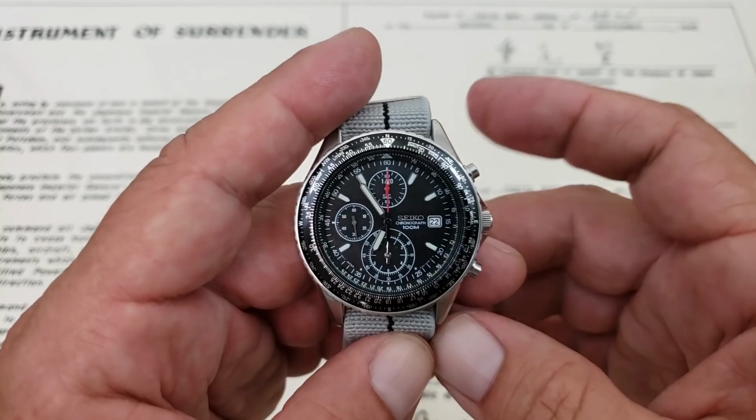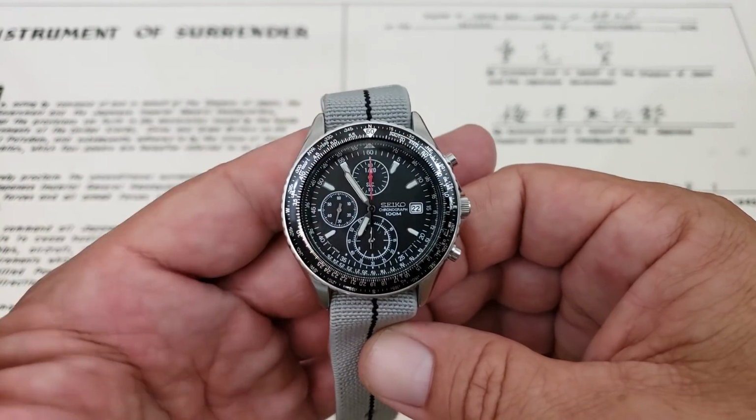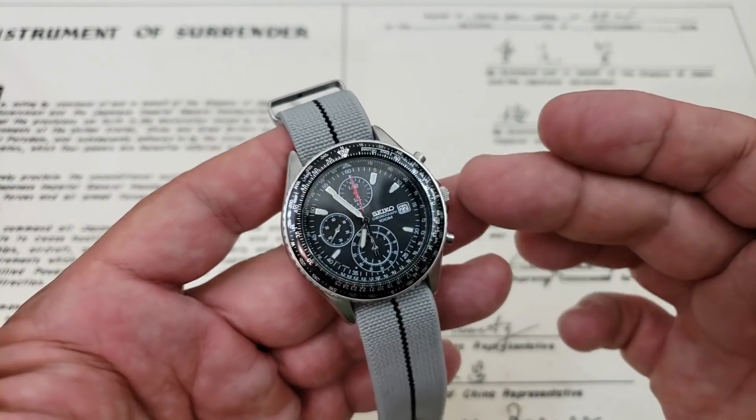I think the size is great. It kind of disappears on the wrist. This pajama strap from Blue Shark makes it even funner to wear, but a great watch. And you can find these things for like $100. I mean, they're just a really great bargain.